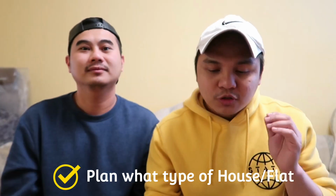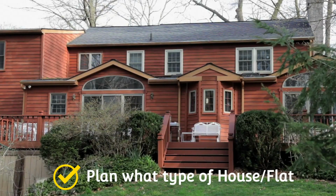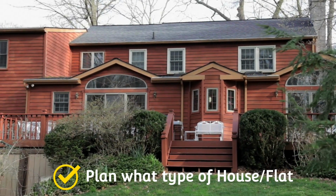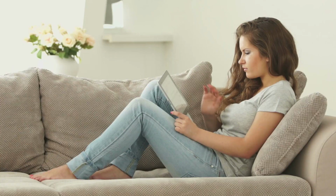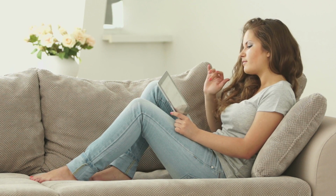You also have to consider what suits you best. It's either solo flat, one or multiple bedroom house, with or without a garden, shared house, or dorm type. Yeah. So it depends on what type of person you are. If you are a kind of person na you want to have housemates, then bagay sa'yo yung shared house. But if you are a type of person na medyo private at ayaw mo ng medyo magulo, you can have a solo flat or room of your own.